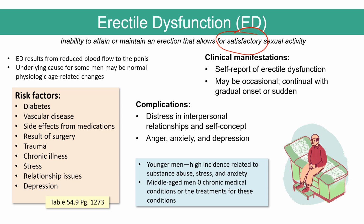Okay, so ED results from reduced blood flow to the penis, and there's lots of different reasons. So the underlying cause for some men may be normal physiologic age-related changes. So what that means is as a man grows older, they may just develop this erectile dysfunction. It's kind of like a normal physiological process related to age.